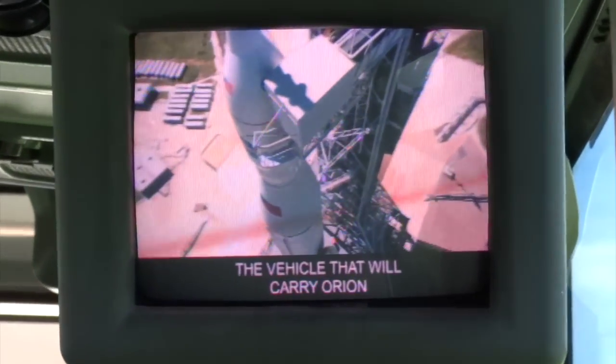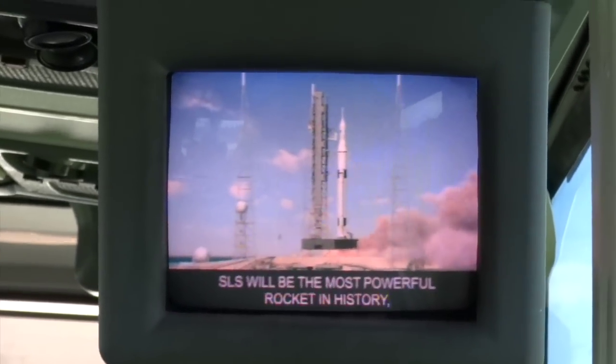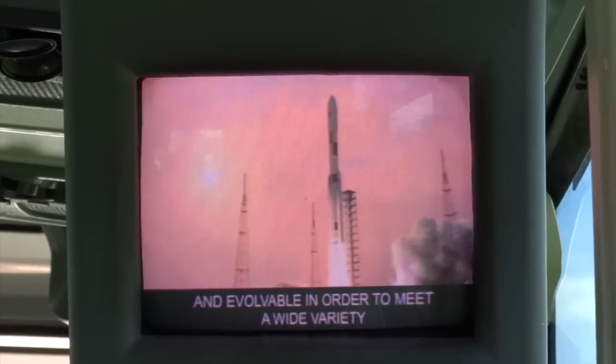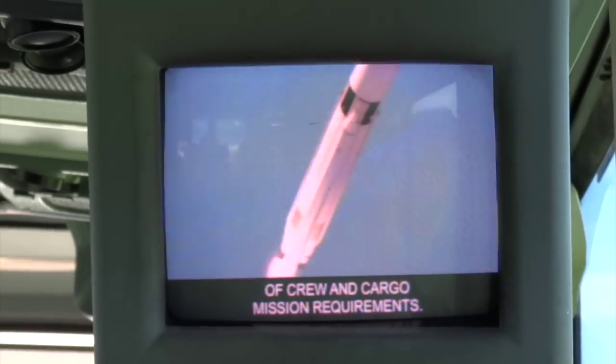The vehicle that will carry Orion is the Space Launch System, or SLS. SLS will be the most powerful rocket in history, but more important, it's designed to be flexible and evolvable in order to meet a wide variety of crew and cargo mission requirements.